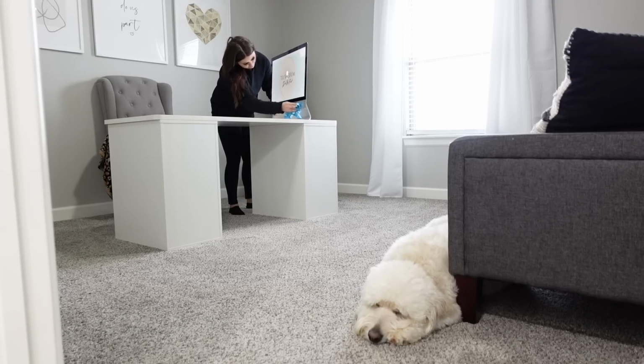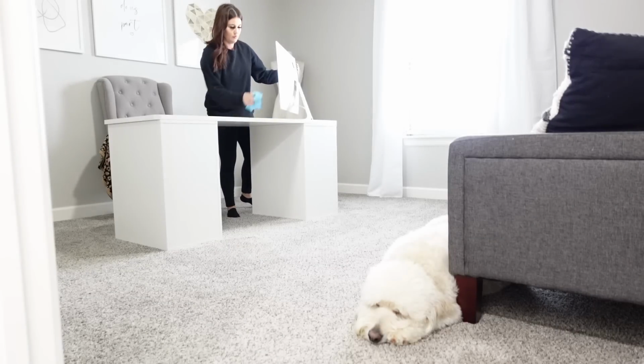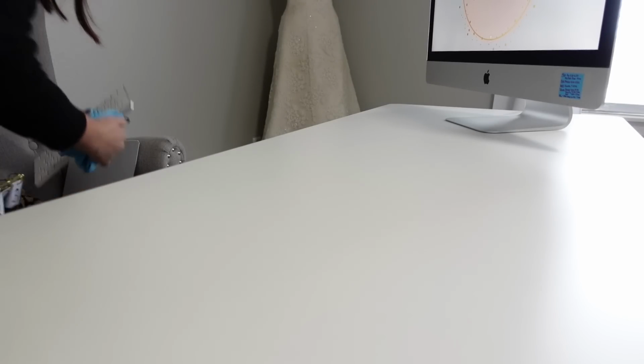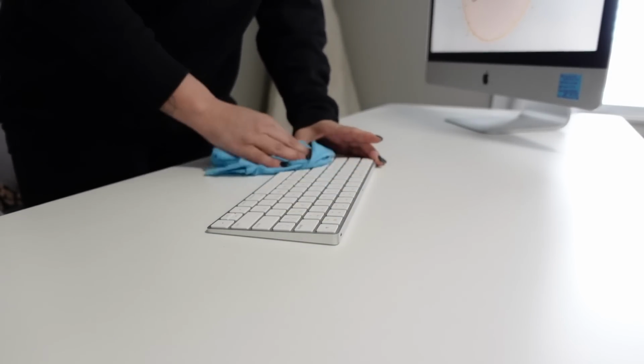I know it seems crazy that your home can control what's going on in your mind, but when your house is cluttered, your mind is cluttered. If you don't believe me, try it and then let me know. But like I said, if you're on a super tight budget, just declutter and clean, and I promise you, you will be amazed.